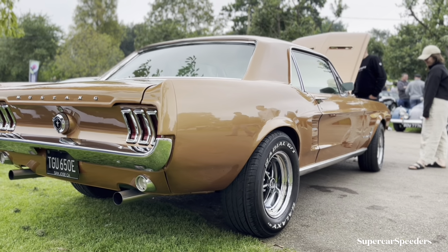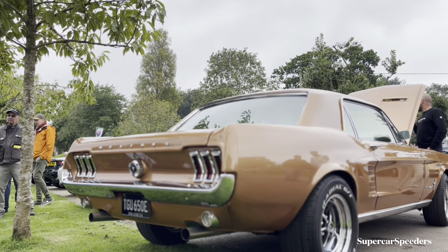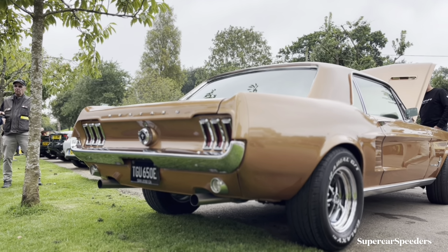This stunning Mustang belongs to Matt. Go follow him on Instagram, Matt's Garage Co. on Instagram. Stunning car. First time actually seeing it in person.